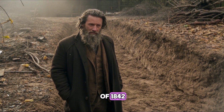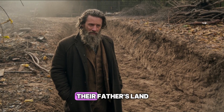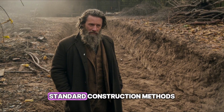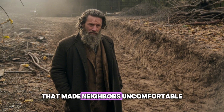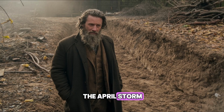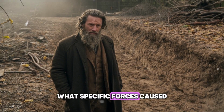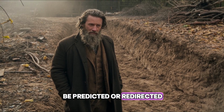Ezekiel spent the summer of 1842 living with Caleb in Luther Hastings' cabin while they rebuilt on their father's land. But something had changed in how Ezekiel approached the work. Where other men simply replicated standard construction methods, Ezekiel began asking questions that made neighbors uncomfortable. Why had some cabins on the ridge survived the April storm while others collapsed? Why did valley homesteads rarely fail during high winds? What specific forces caused structural failure, and could those forces be predicted or redirected?